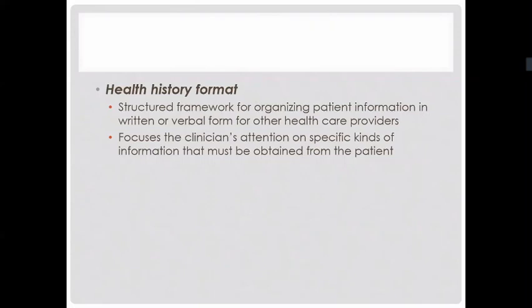Your health history format is actually a structured framework for organizing your patient information in written or verbal form for other healthcare providers. It focuses the clinician's attention on specific kinds of information that must be obtained from the patient. So if the patient consults because of chest pain, for example, you focus on information related to the occurrence of the chest pain, if there are any aggravating factors, what are the risk factors, why the patient developed chest pain, and so forth.